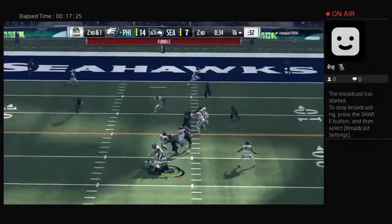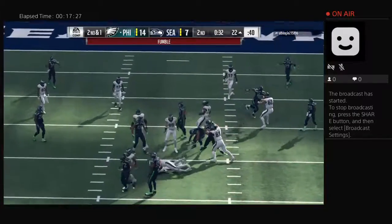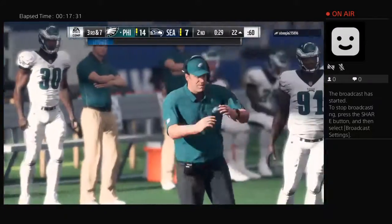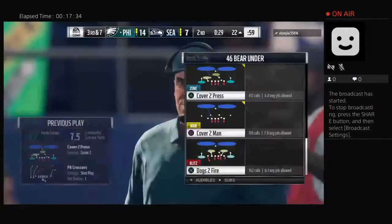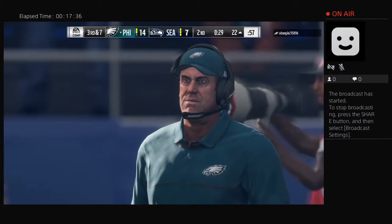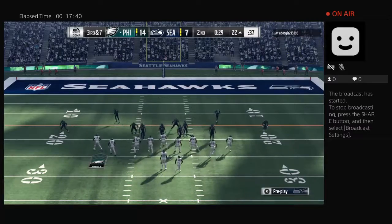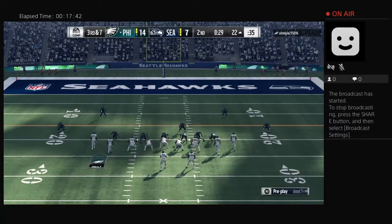On play action, Wentz. Nowhere to go here. He lost the football. And fortunately for him, he's able to get it back, but it will be a loss on the play. And before they can run this 3rd down play, we're going to get a timeout, as the clock will stop with just under 30 seconds to go in the first half.